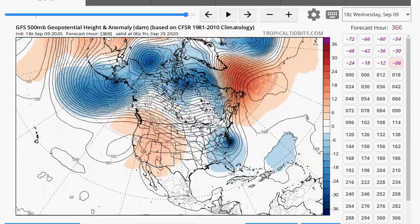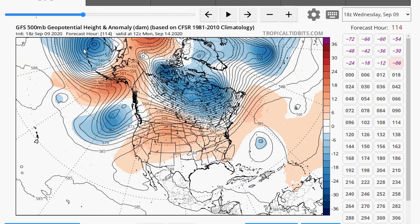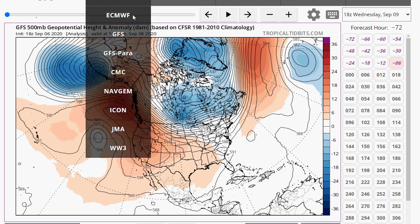This is almost kind of reminiscent of Isaias a little bit there. So yeah, this is what we got to worry about. All right, let's look at the European.